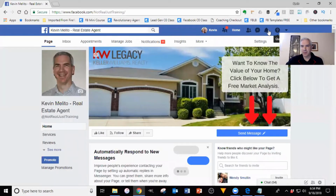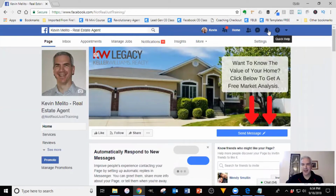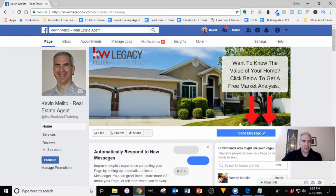So with that, I am going to just go ahead and share my screen here, and let's get right into it. So I'm going to pull this down over here for a second. Now, Facebook Messenger, there's a couple different versions of it. And so the first thing that you want to make sure that you know is that Facebook Messenger, we're not talking about the one on your personal profile. We're talking about the one that's linked to your business page.